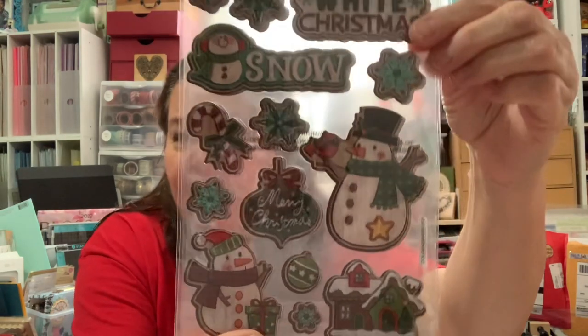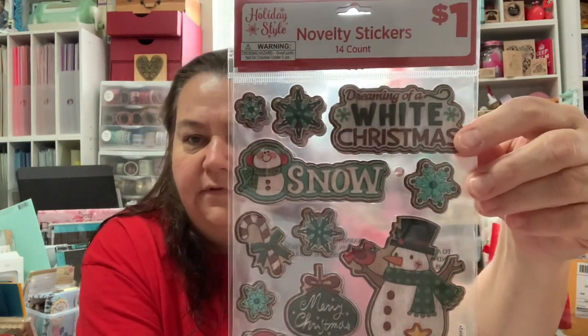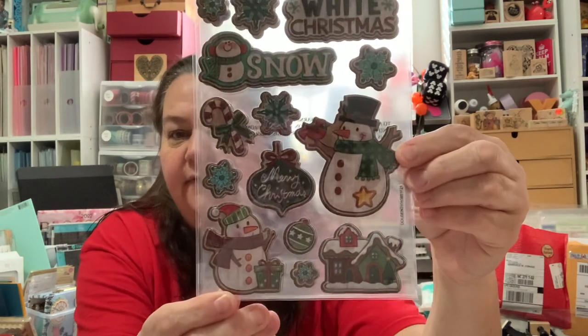These I absolutely adore. Because it's got snowmen. Y'all know I love the little snowman. Isn't it cute? And I love, again, I love the colors of them. Sorry about the glare. Super cute. It says dreaming of a white Christmas. Love these. I got two of those. Love, love, love those. Okay. So that's everything I got from Dollar General.